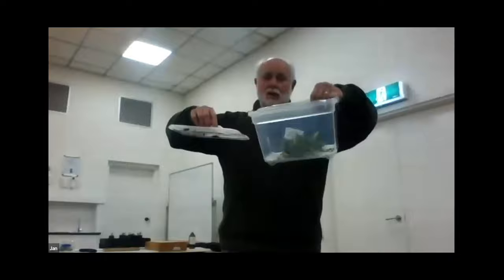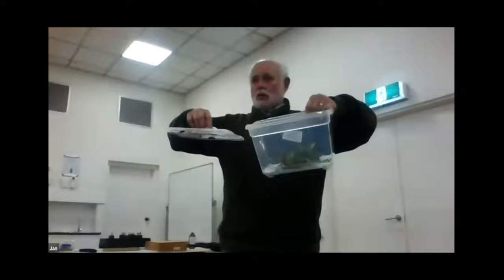With this, what I've done is place some paper at the bottom, again, to make it easier to clean. And here I've simply put the twigs of plant sitting on that, and any sap from the plants soaks into that paper. So they get in there and eat themselves crazy.